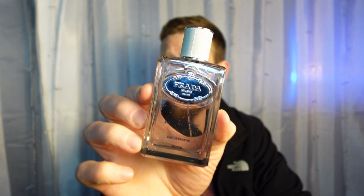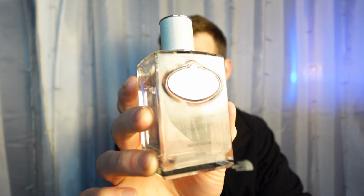Smells of high quality, and the cedar in here is also pretty relaxing as you get to that near dry down, and gives it that little bit more of a masculine edge that keeps it away from being an overtly feminine offering, and extremely long lasting.